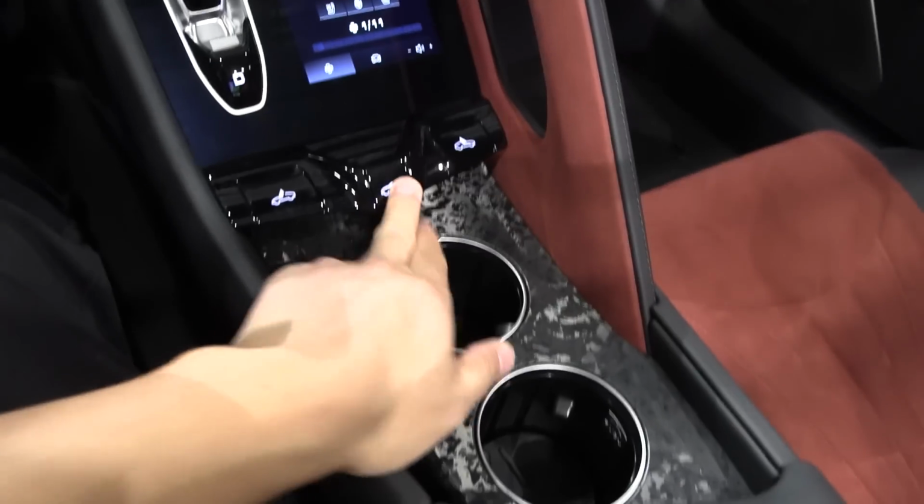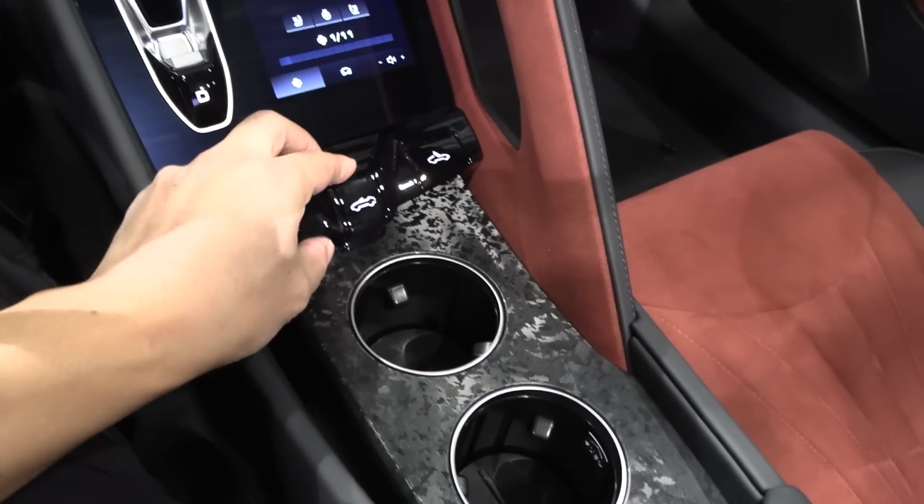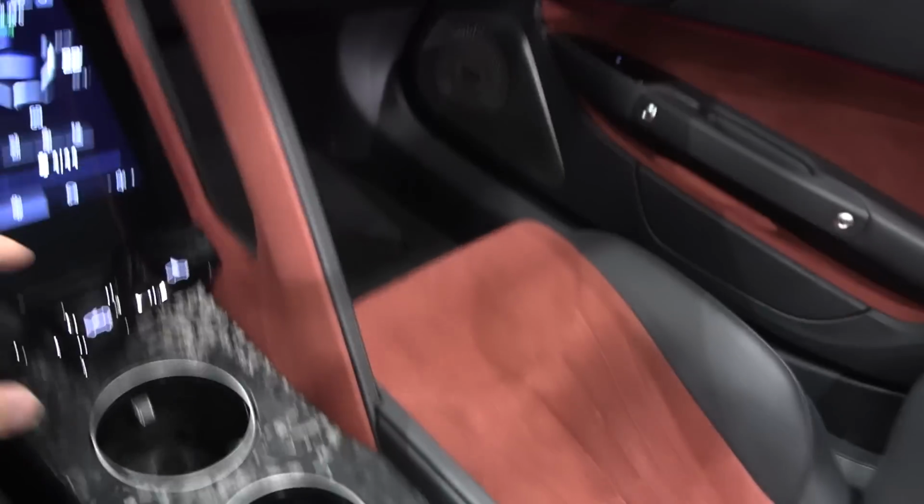Oh, of course. Can we take the roof up or down? Not sure how this works. This is probably to close the roof. There. All right, you have to press. Okay, you have to press and hold.